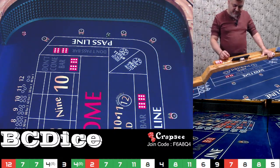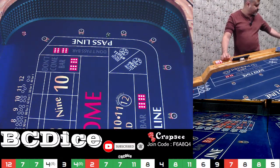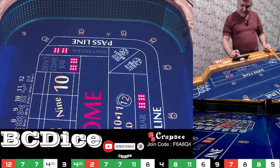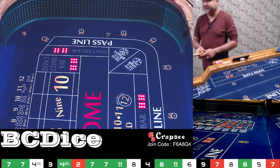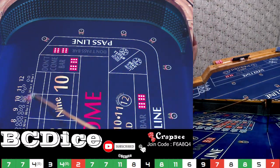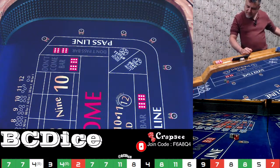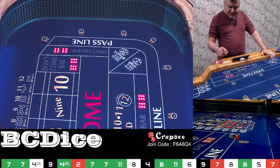Oof, it did not. It did not favor us. It gave us a 3, 4, 7 out. So it did cost us because I was being aggressive. But that's how a cookie crumbles. But it doesn't mean that we're completely down. I think we're down maybe 300 from initial buy-in.